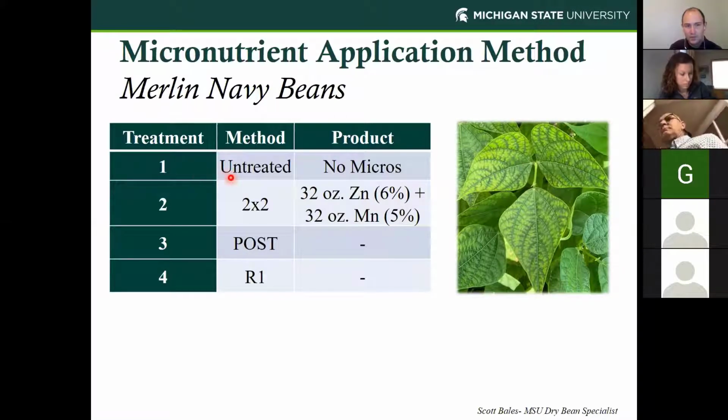Our first treatment here, we have a completely untreated with no micronutrients applied. The only fertilizer this would have had was our base rates of nitrogen. For treatment 2, we mixed 32 ounces of a zinc product along with 32 ounces of a manganese product into that base rate of nitrogen and applied it via 2x2. Treatment 3, we tank mixed these same 32 ounces in with our post weed control application, and applied them at that post timing, somewhere in that V2 to V3 range, as a foliar micronutrient application.